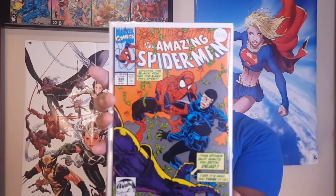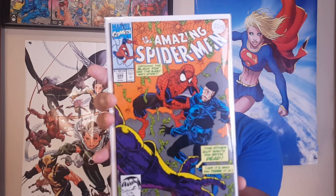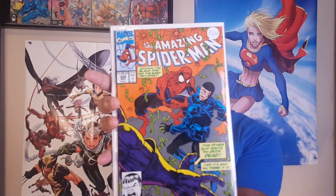So yeah. And catching the Black Fox hat was the easy part, Spidey. This other guy wants you both dead. Yup, it's who you think it is. Amazing Spider-Man 349. Looks like Doom's hand there. But what's his connection to Black Fox though? I guess I'll find out when I read it.